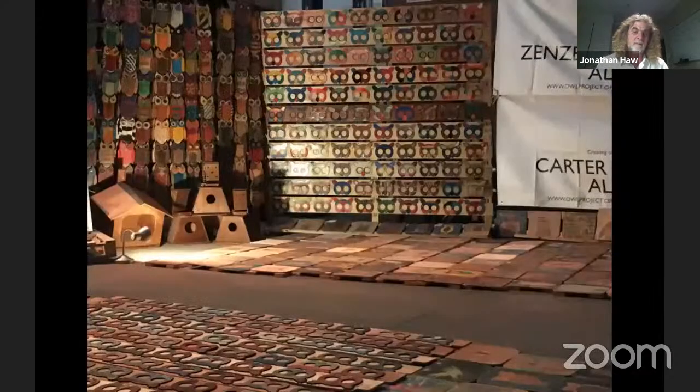Kids just dealing with the fact that owls are there to eat rats and not much else. And we don't think much of rats. So let owls get on and do what they do. And here's just more owl art. I mean, we've got boxes and boxes and boxes of beautiful, beautiful owl art.